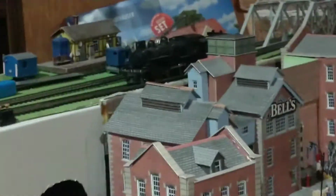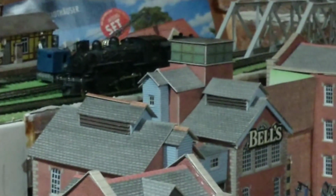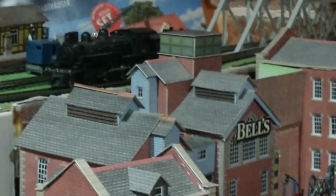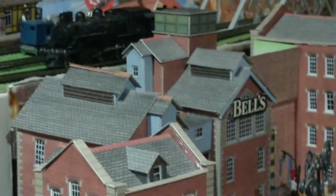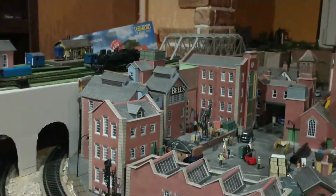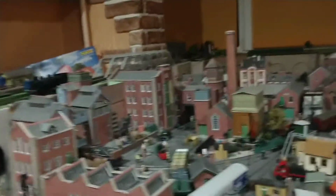I've got the Meccano Steam there, which I quite like because it's quite a good little engine, but unfortunately there's not enough room for me to get a DCC chip in there. It doesn't pull a lot, but it is very reliable, unlike certain steamers that I've got from my army.